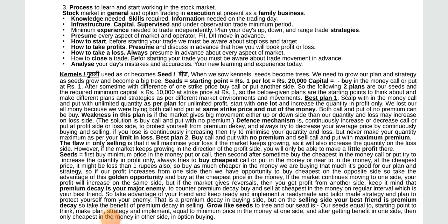How to close a trade. Before starting your trade, you must be aware about a trade movement in advance. Analyze your day's mistakes and accuracies, your new learning and experience today.